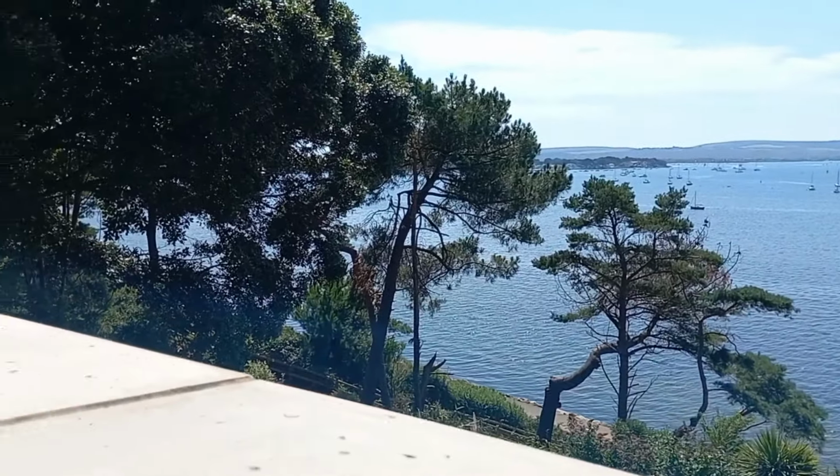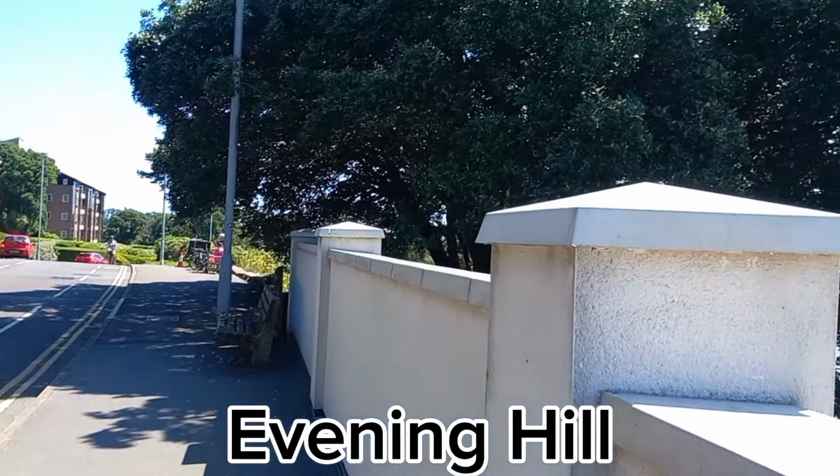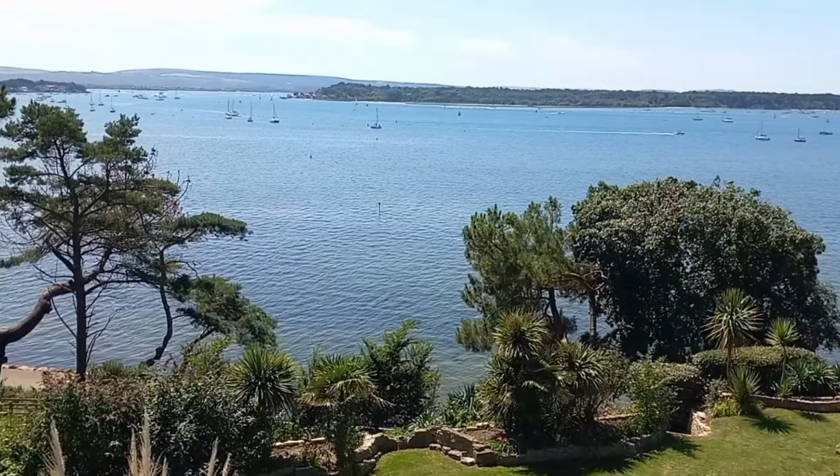I've made it to a place called Evening Hill, which is this green area here. And as the name suggests, I'm going to take a guess that this is probably a really nice place to watch the sunset during the evening.